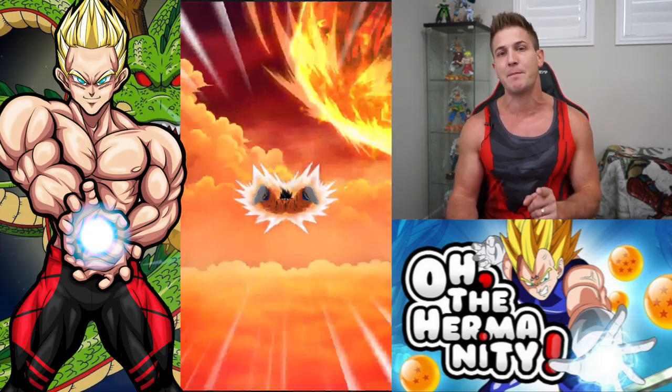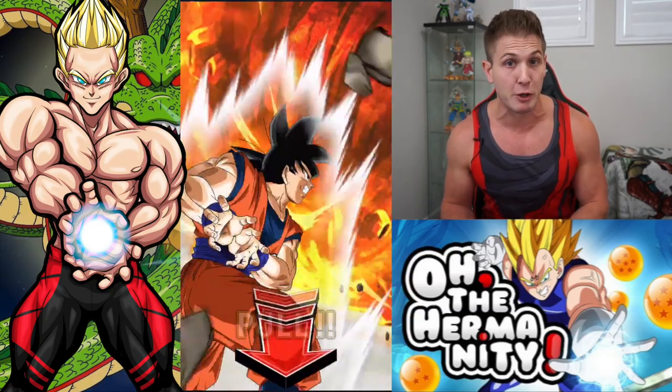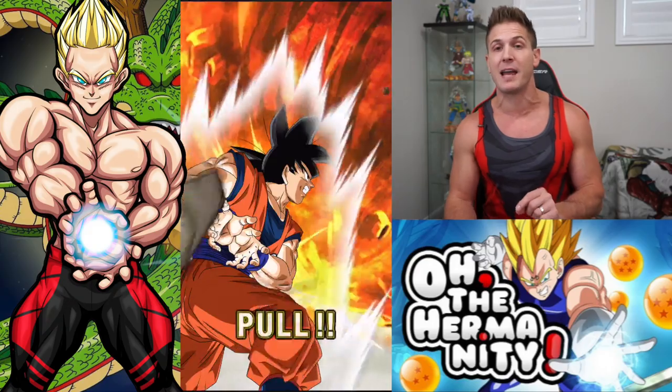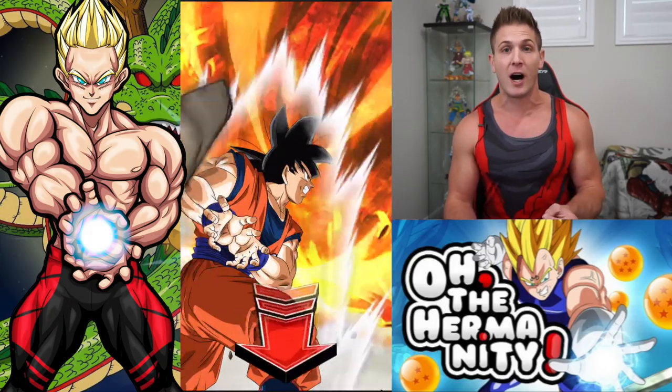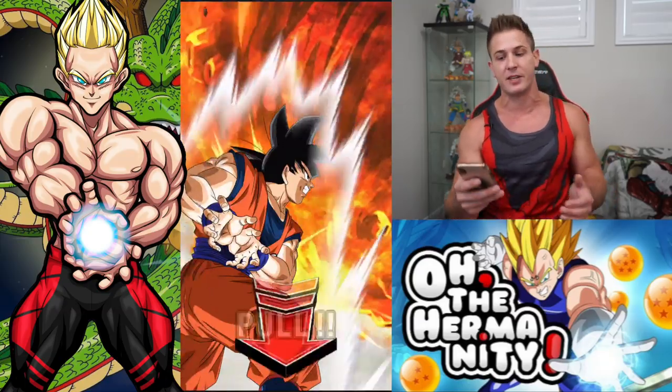And you know, I did hit the baby banner a few more times, and I did pull a dupe of baby, so I have one dupe of LR baby. And then I pulled a Gohan, which I have rainbowed LR Gohan, but now I'm starting my second copy for the TUR.